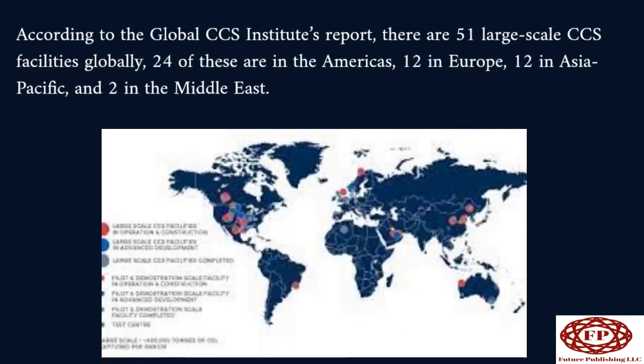According to the Global CCS Institute's report, there are 51 large-scale CCS facilities globally. 24 of these are in the Americas, 12 in Europe, 12 in Asia-Pacific, and 2 in the Middle East.